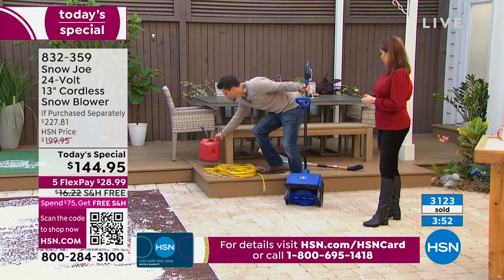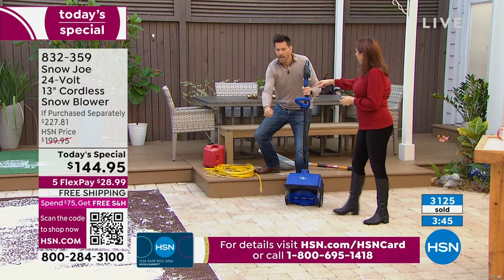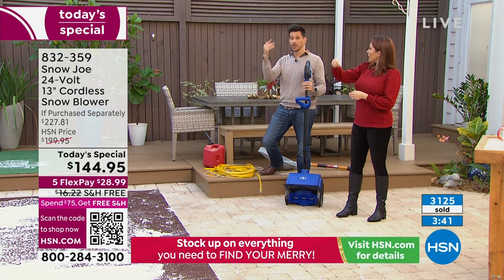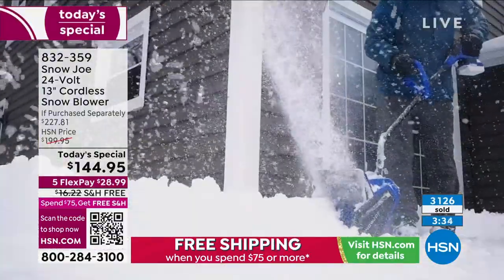And the other end of the spectrum is you don't have to worry about this. You're not using gas. You're not messing with the oil. You're not doing the choke. You're not pulling the cord. How am I going to get the gas if I can't get out of my driveway to go to the store to get the gas to do the snowblower? Exactly. It's the chicken and the egg, right? Let's just have something we know is ready.